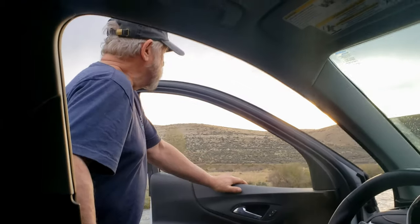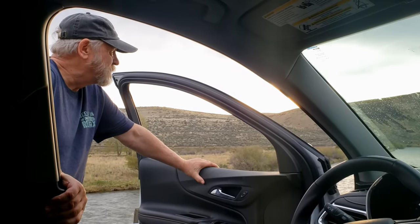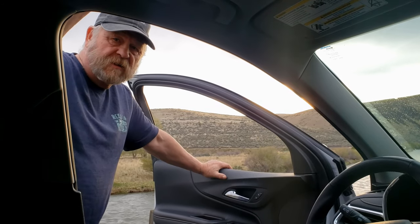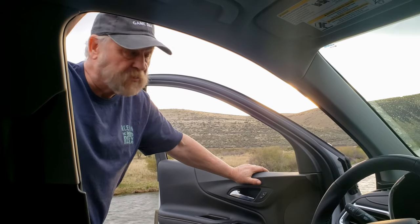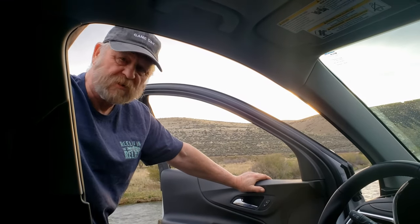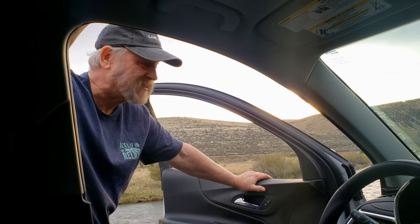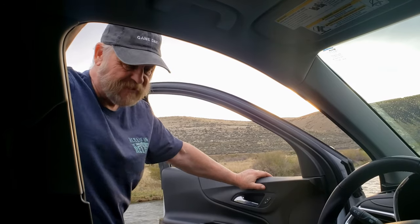Well, I think the sun's going to go down pretty soon. We're at the end of the canyon. We're getting close to Yakima. I think we're going to pack it up and turn around and head back to our homeland, which is Ellensburg, then west of the mountains. So it was a nice trip, a nice way to spend the afternoon.